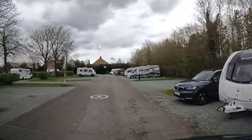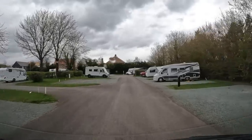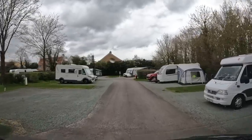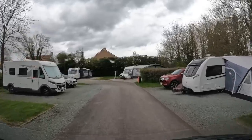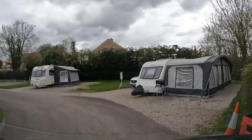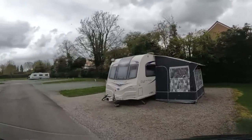means. So we're going straight along, are we? We can either go left here or straight along. You can go either way here. If we go this way, you'll see the site. It's not a very big site, is it? No, I think it's only 40 when they've opened up the grass. Even ones. With the grass pitches, so it's more like 30 something, isn't it? Yeah. Wow, that's a big caravan.